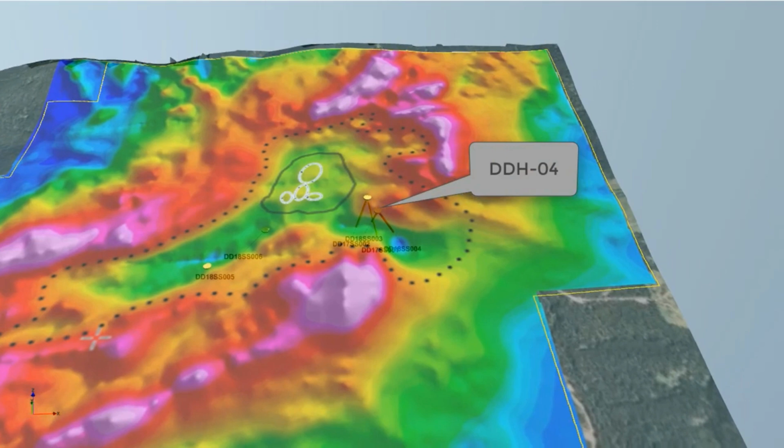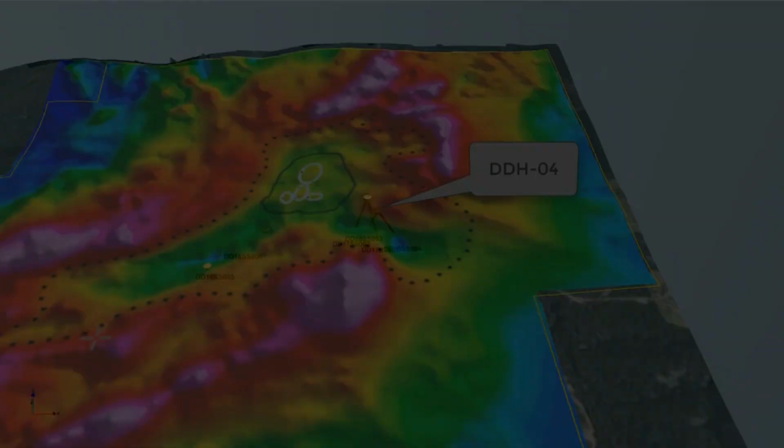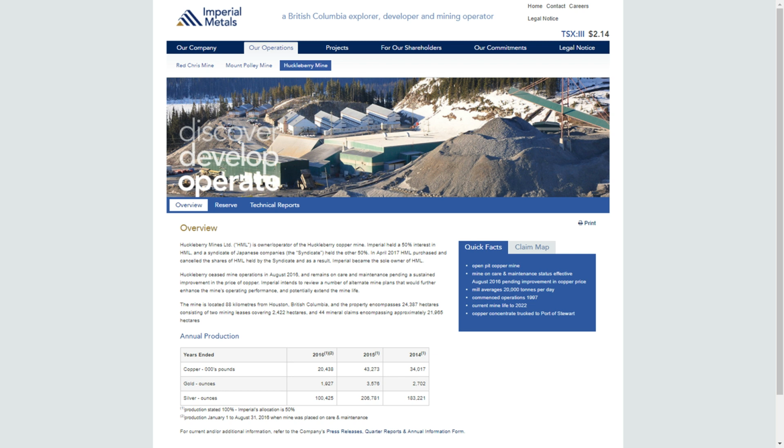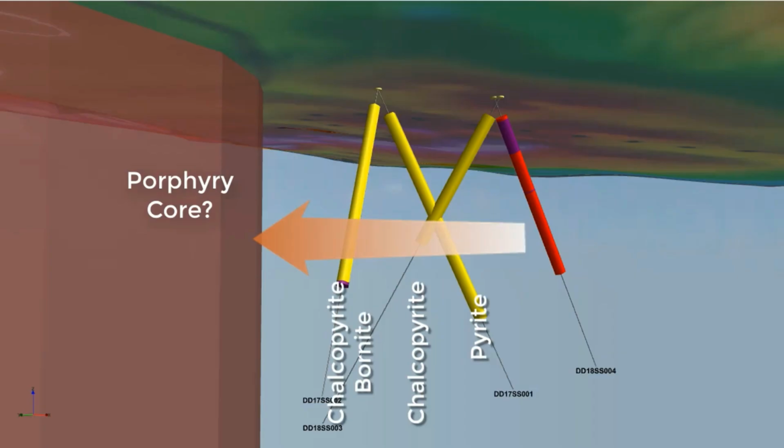And there's 2 different scenarios, 2 different potential upsides to this property, to the Stars property. One is in the marginal areas of the intrusion, on the margin of the contact, where you're actually getting a lot of your mineralization in the volcanics. And that's the predominant mineralization style at the Huckleberry mine, which is approximately 60 kilometers to the south. They were successful in defining an economic ore body there, based primarily on pyrite, chalcopyrite mineralization in veining in the volcanics on the periphery. So that's the exact same style of mineralization that we're seeing on the margin near hole 4.